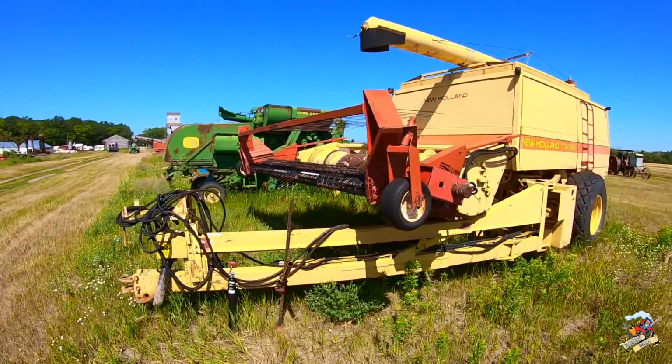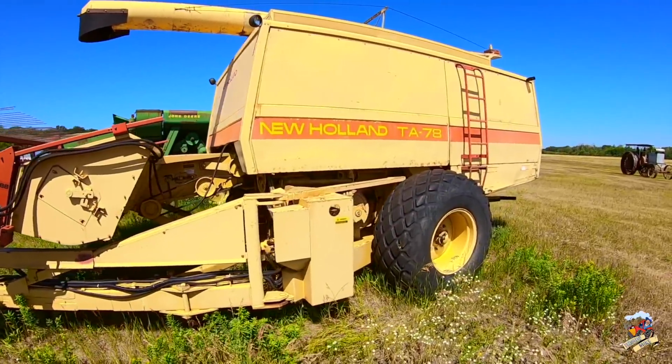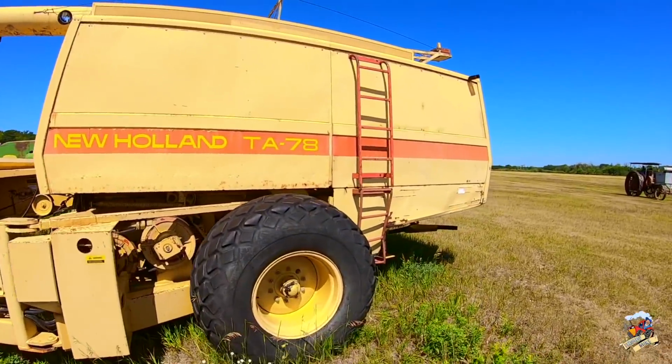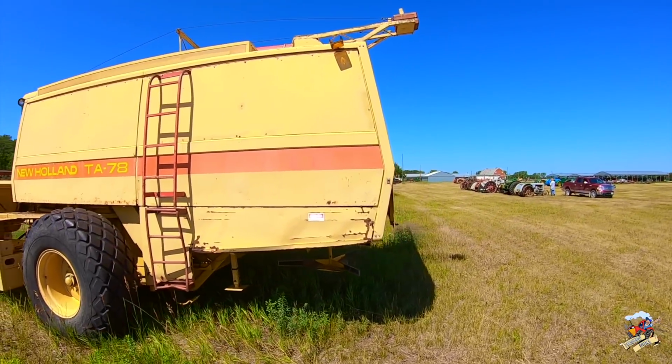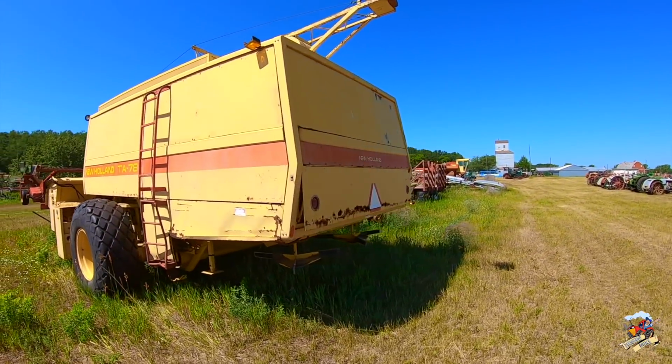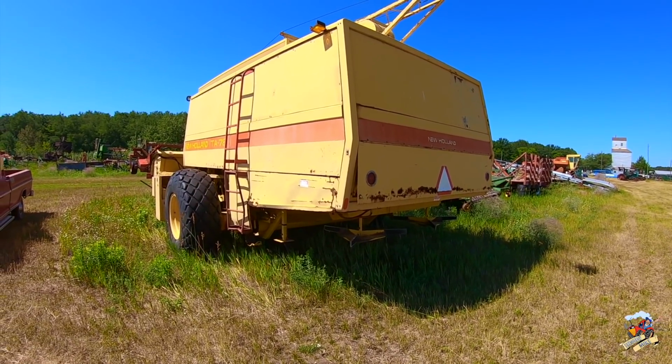I do plan on doing a video, as I said earlier, covering the Versatile pull-type combine and so forth. I'm still gathering more footage and information on that, but hope to have that video out sometime in the future. And I did locate a farm that's still running a few of them, so should be able to get there someday.